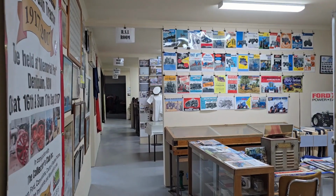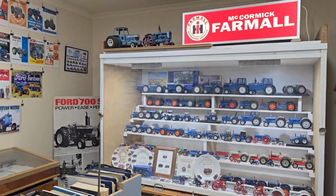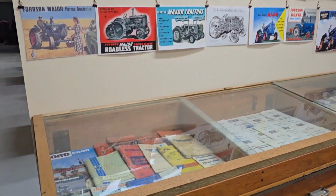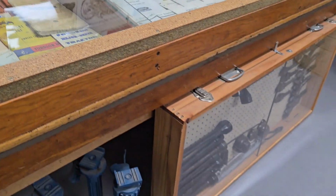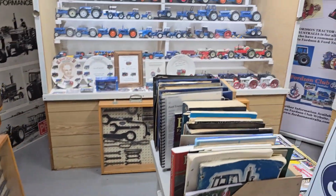This is a Fordson room, so suddenly we're into tractors. So they've got a lot of modern models. There's a sign for McCormick Farm Oil, a lot of brochures. So they like to save everything. Handbooks and instruction books on old machinery, even some tools here, some old Fordson jacks. I do find some of those on farms sometimes.